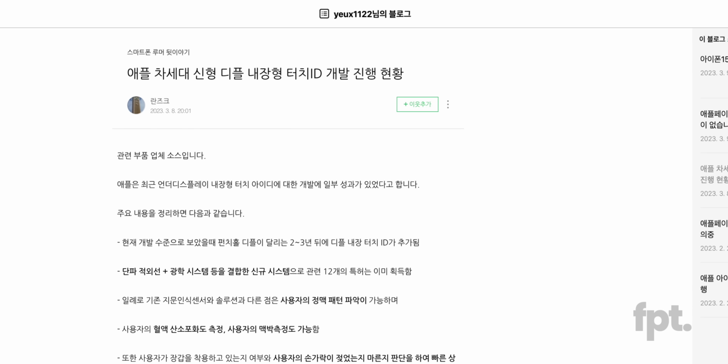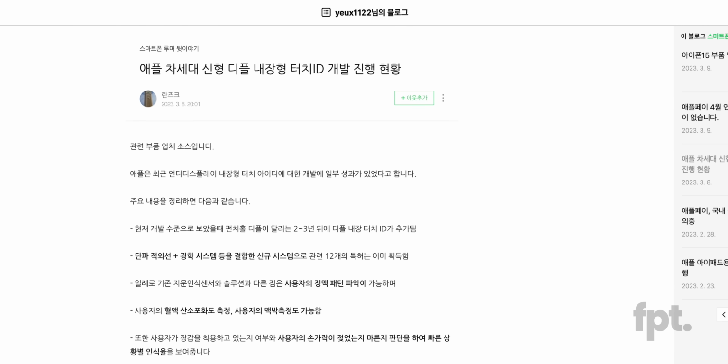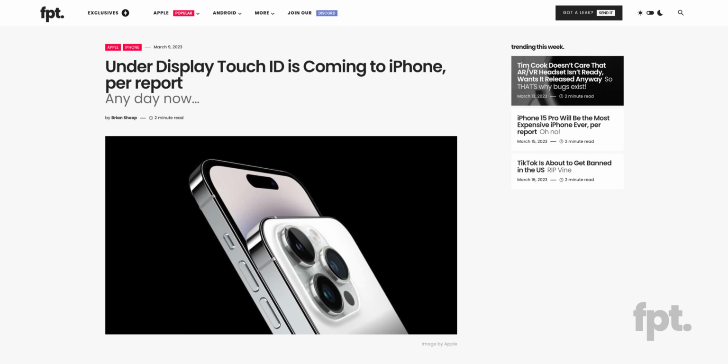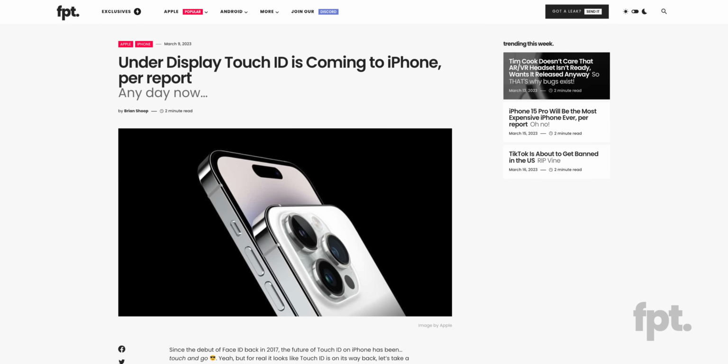In a shady but maybe accurate report from user UX1122's blog on the Korean website Naver. Boy, I've never been there. All right. We've learned that Apple is hard at work on an in-display Touch ID comeback that does a heck of a lot more than just saying, yep, that's your finger.